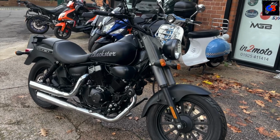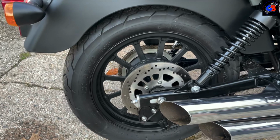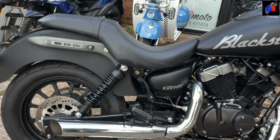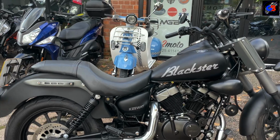But it's a nice looking bike, single disc at the front and single disc at the back. Now at the time of showing you around this, other than sitting on it to wheel it out of the workshop, I've not ridden this bike, so I can't tell you how good the brakes are, and I'll find that out when we do our test ride.